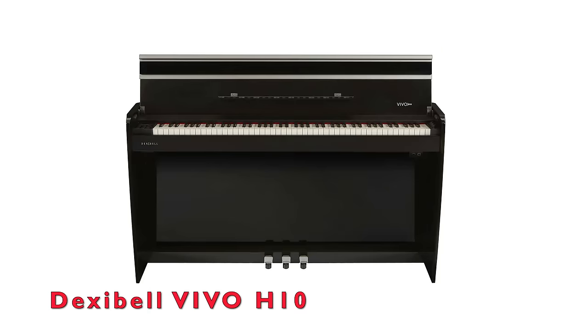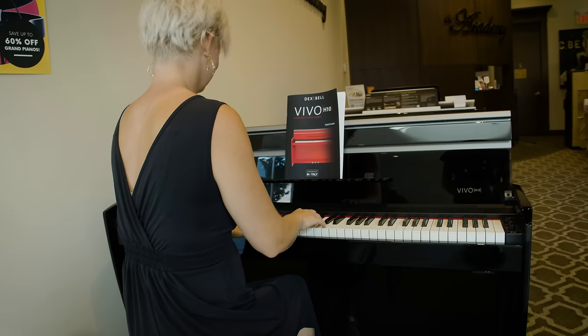Okay, so we're beginning with the Vivo H10 by Dexibell. I've actually played on this piano. I have it at the office and I love it. So Manuel, can you just tell us a quick little bit about what makes this piano so special?